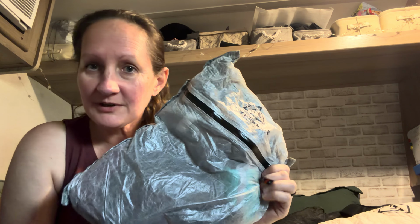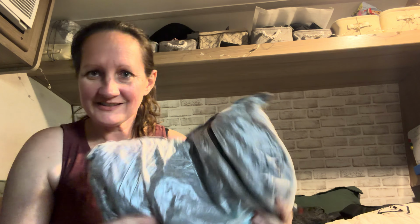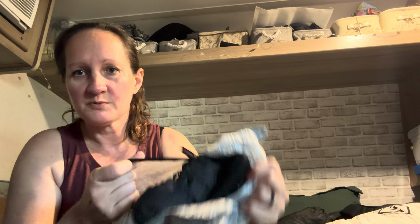My new favorite piece of gear, I bought the Hyperlite pillow sack. It's like a stuff sack, and then it opens up, you put stuff inside, but on the inside it's fleece lined, and you just flip it inside out when you're at camp, and you fill it up with your extra clothes and it becomes a pillow, which I actually like. I like it much better than the blow up pillows.